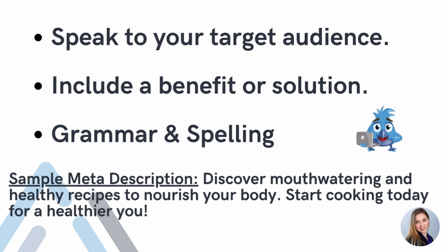So there you have it. Now you know how to create the perfect meta description, a concise, keyword-rich, and compelling meta description. Remember, a well-crafted meta description can significantly impact your website's visibility and user engagement. So go ahead and implement these tips and watch your click-through rates soar.